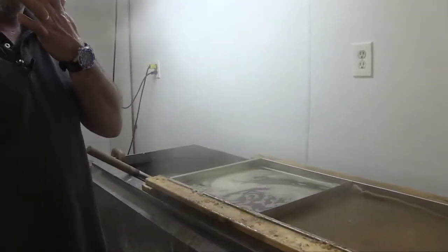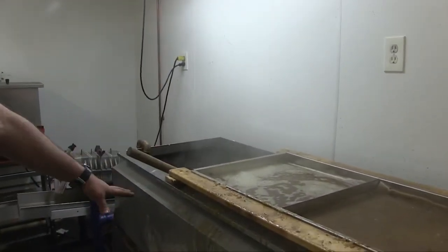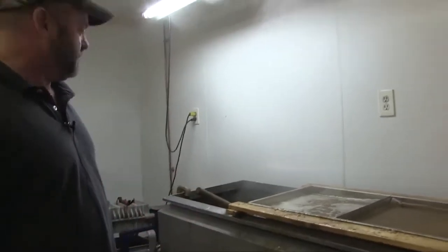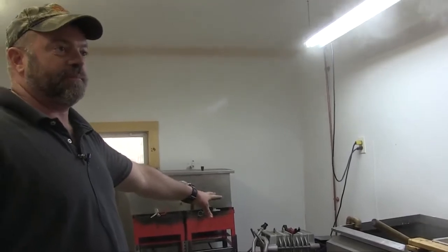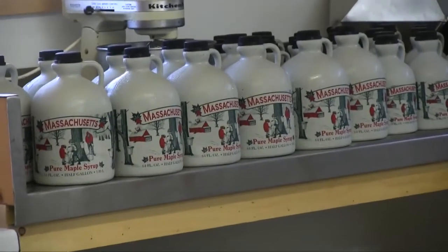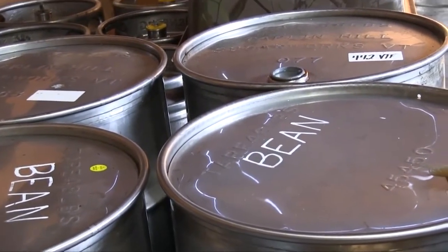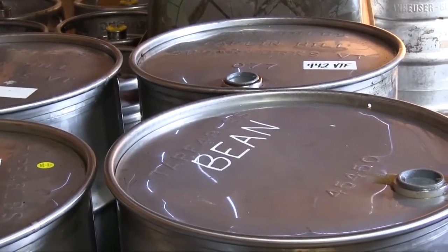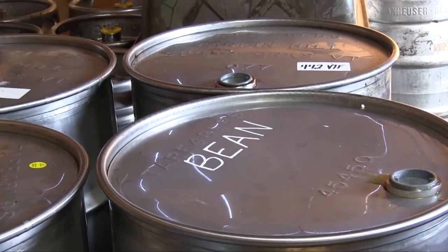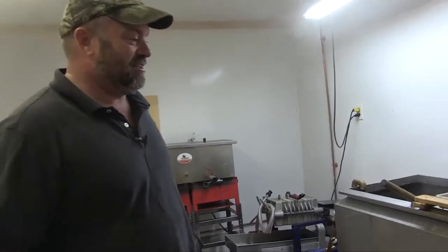And usually I spill some so I get to lick my fingers. So when this finishing unit, as we call it, gets full, it holds about 80 gallons. When it gets full, we'll filter it under pressure through the filter press, and either we'll bottle it in jugs for retail sale, or we'll put it in 15-gallon stainless kegs or 40-gallon stainless steel drums. And from that point, the process of making our syrup is done. Then we clean up and wait till next year.